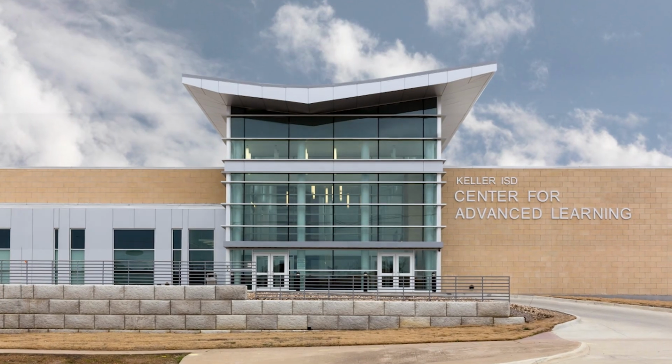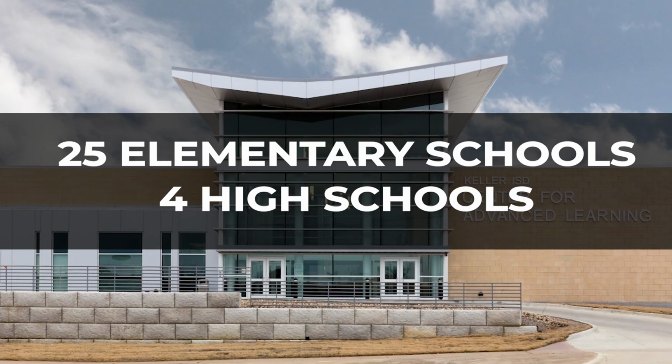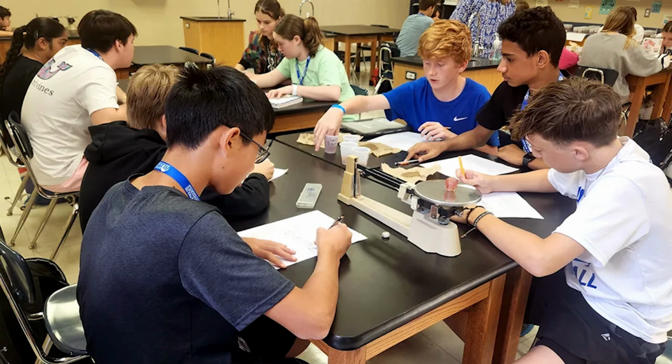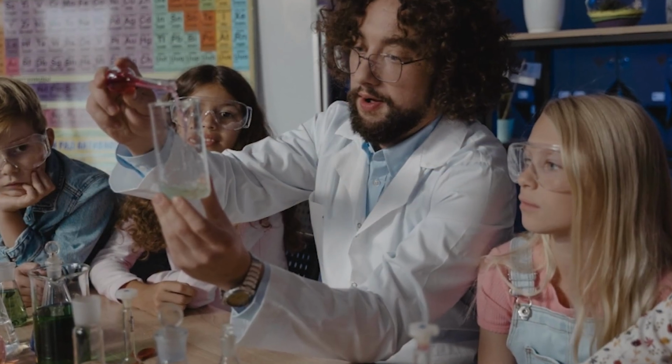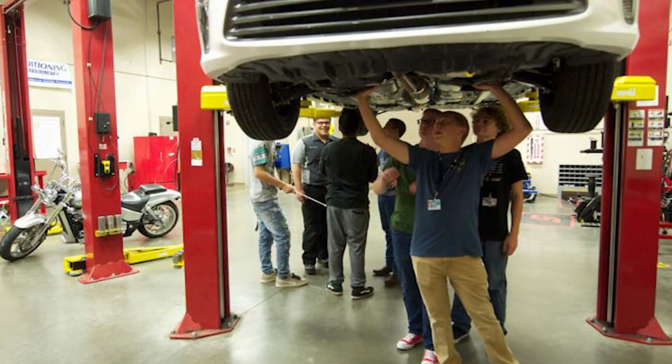Keller ISD has 25 elementary schools and 4 high schools, and I believe Keller ISD is going to be able to take care of your student, whether the plan is to go off and have a collegiate career or to get a valuable trade or skill. They've got you covered with their variety and diversity of curriculum there at Keller ISD.